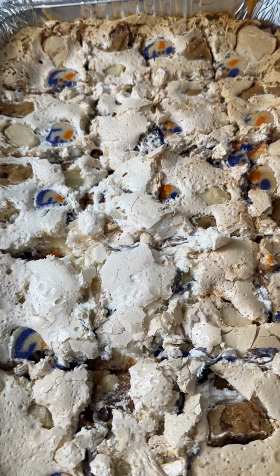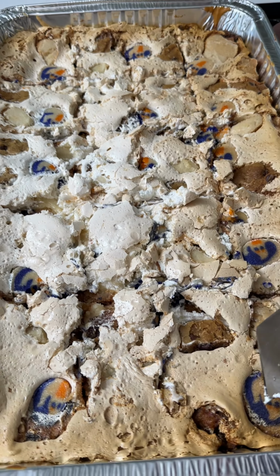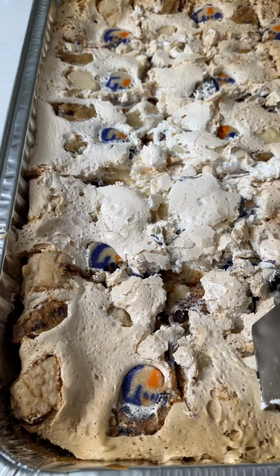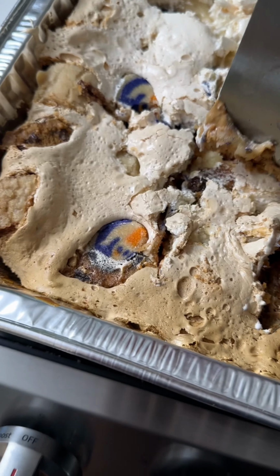Okay, let's pull a piece out. Take a handy dandy spatula, freshly washed. Which piece do you want? Front, back, middle. Let's do this one.